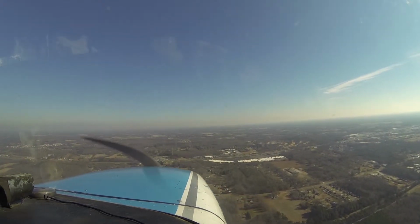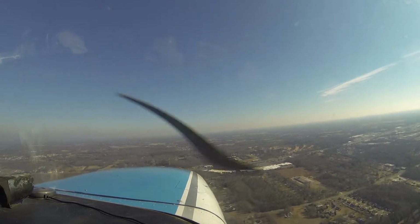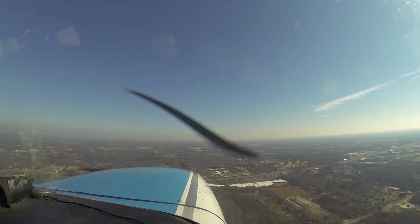Monroe traffic, that's 45351, 8 miles northwest. Across the midfield for downwind 23 Monroe.